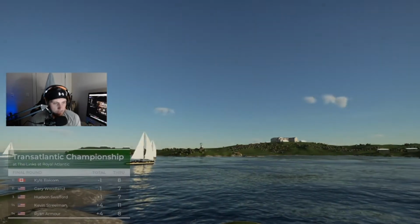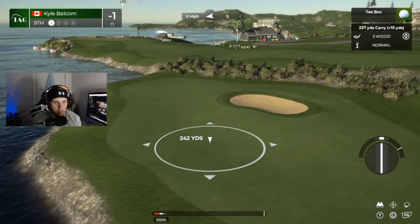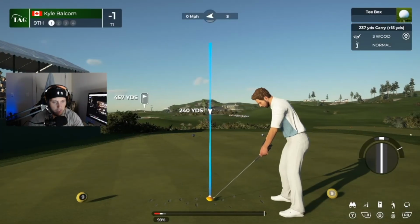He finds himself in a shot. Alright, we're still in first. Gotta make a move here though. That's a par 4. Gotta do it soon.